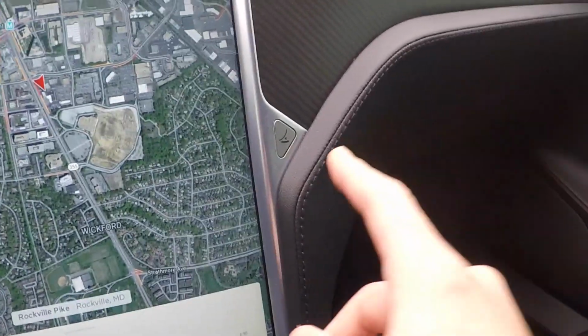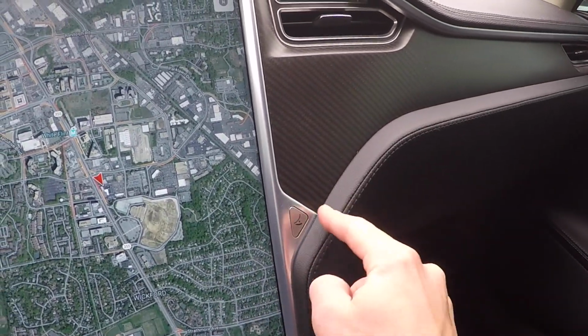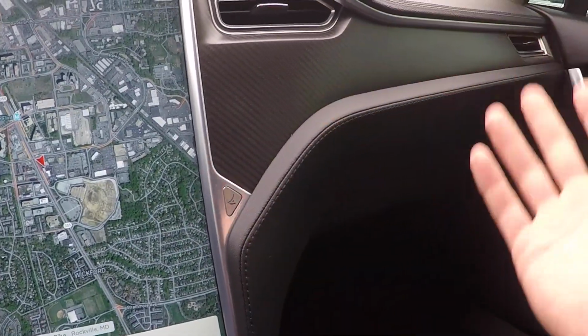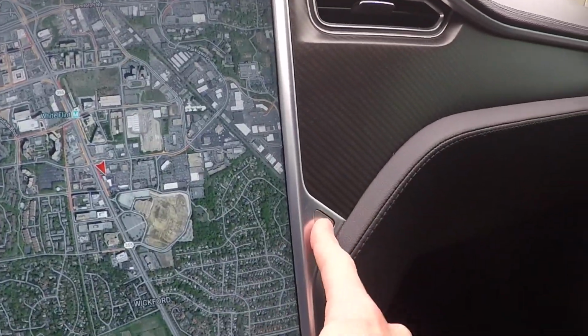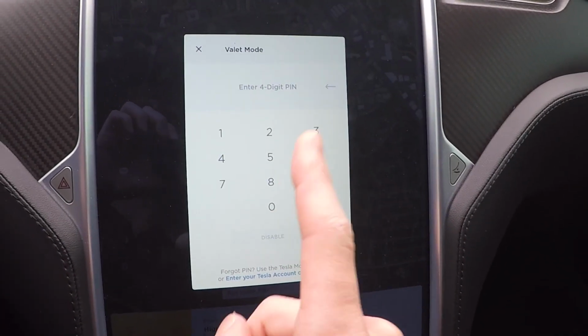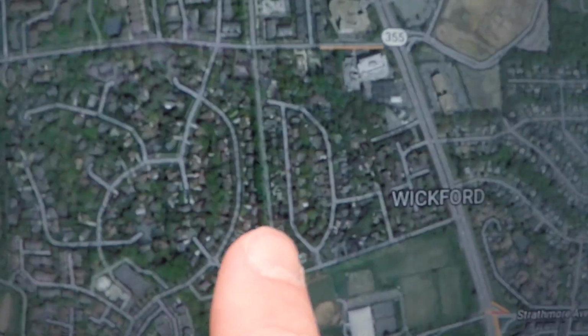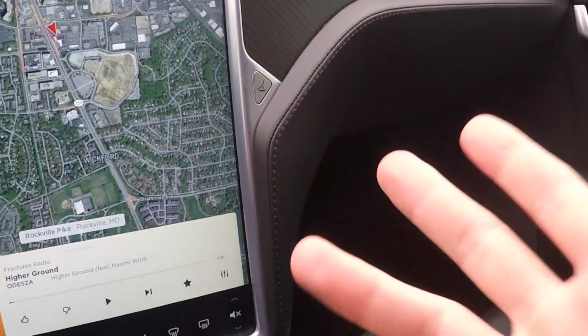Also, the glove box, this is the glove box button. If valet mode is on, it locks this, so you can't get into the glove box. So if you ever want to lock something in your Tesla, put it in there, put it in valet mode. You can't get into here until you come in here, and you have to enter a 4-digit PIN to turn valet mode off. You can then disable it, and then when I come over here and tap this, it opens your glove box. It's kind of a cool thing.